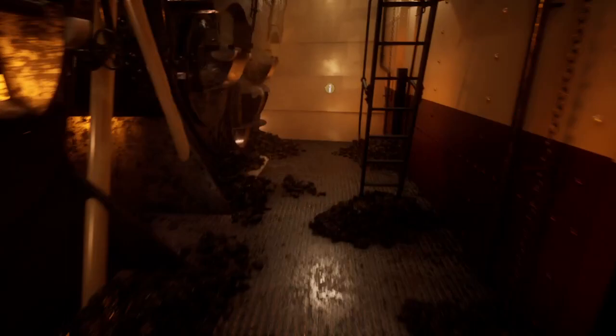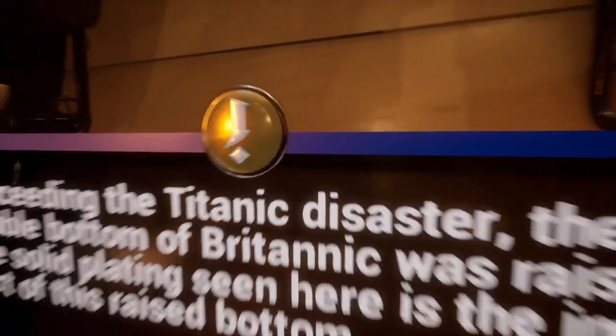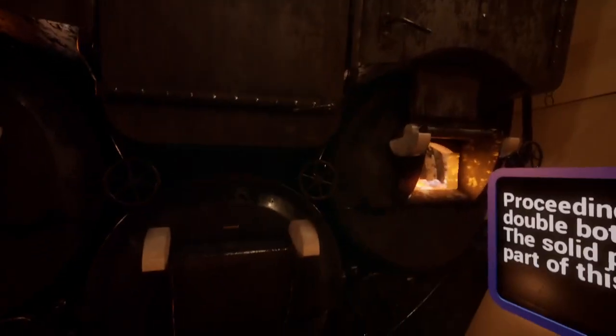This is all steam power, by the way. There are people that shovel coal into these furnaces, and that's all they do. This is part of the extended bulkhead over here.